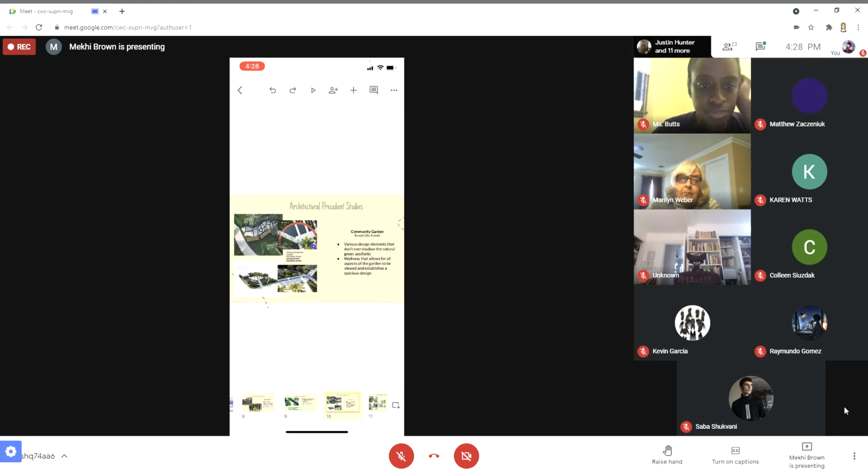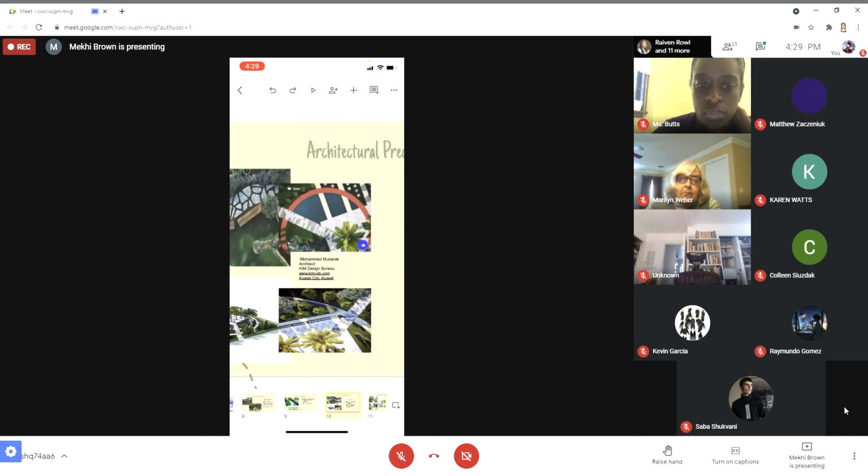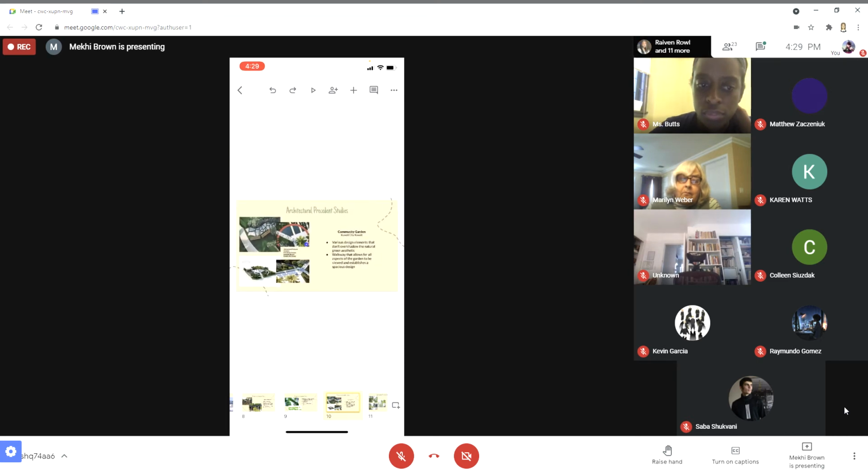Now, this precedent study is actually out of the country. It's in Kuwait. It's a community garden. It was designed by an architect named Mohammed Mubarak. The reason that my team and I chose this precedent study was because of its various design elements. However, despite its diverse use of design elements, it doesn't overshadow the actual purpose of this area, which is the garden. So the greenery and the flowers and other plants are still an integral part of this, and it can be seen. So the design aspect doesn't take away from the natural aspect.